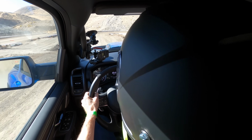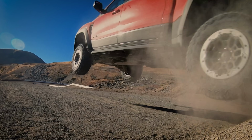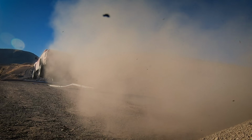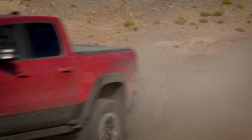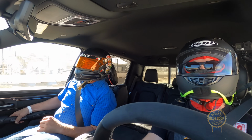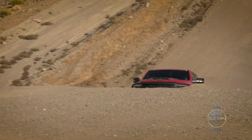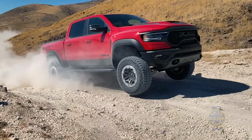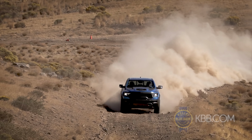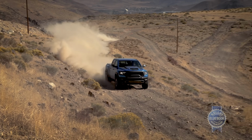Big jump. Ho ho! This is feeling really good, man. Right? I'm shocked at how well this thing goes airborne. Nice. Oh, yeah. It's so fun. Look, I've jumped trucks before, but the TRX handles aerial work with amazing grace. Ah, good times. Two more notes. The supercharger whine plus V8 growl is intoxicating.